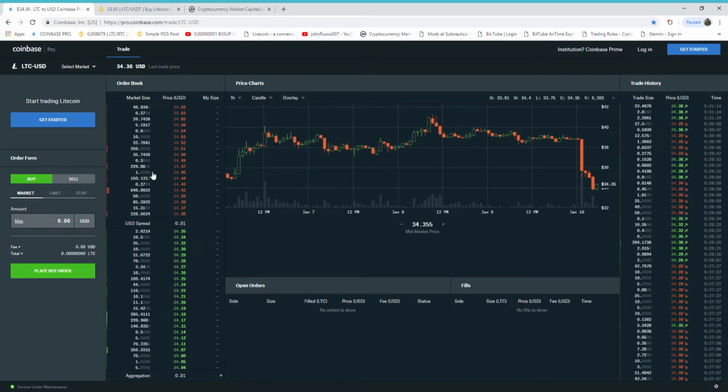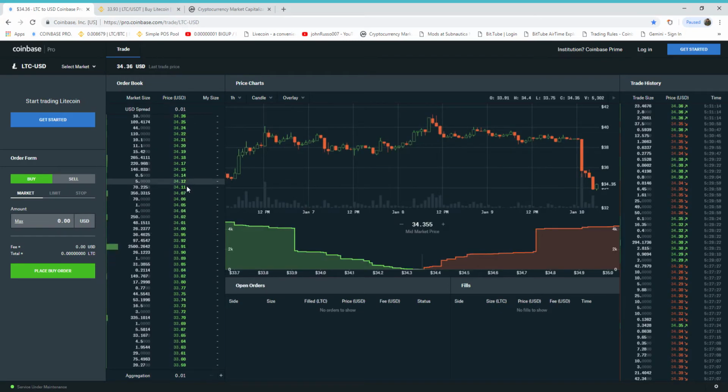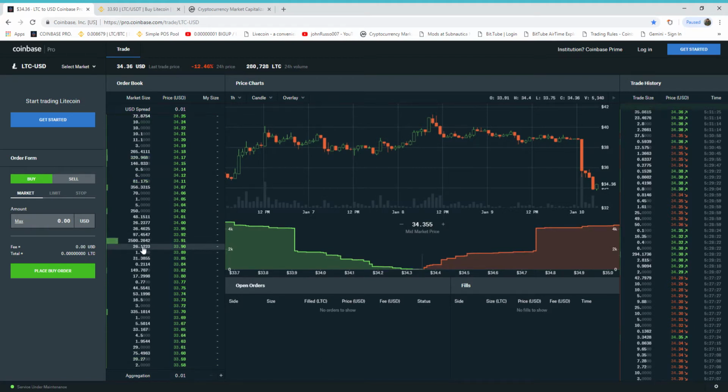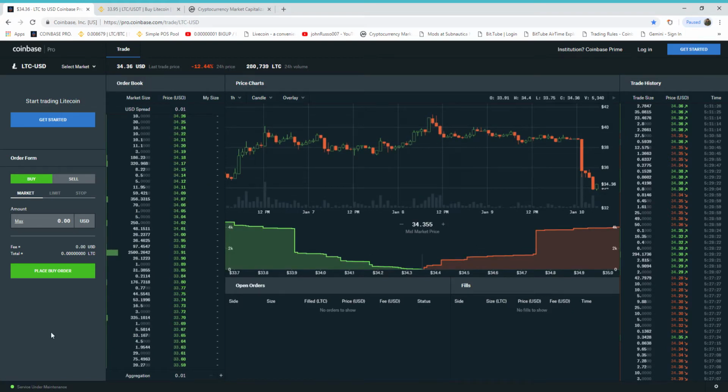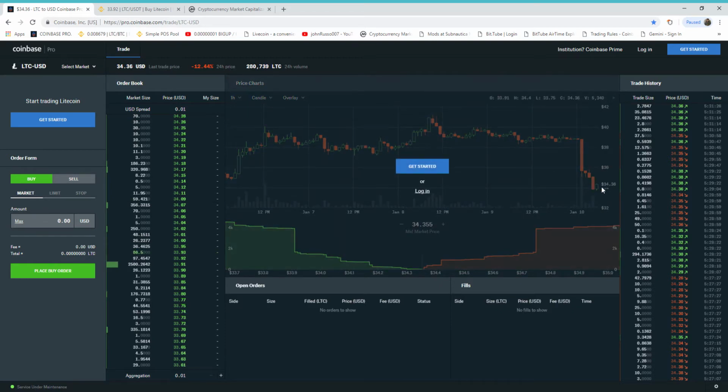Most would say, where's your proof? Proof is, you see now where the price is? It went from 33.38 to 33.68. Now we're at 33.91. Look at what's happening. And this moves first before this moves.